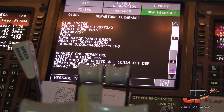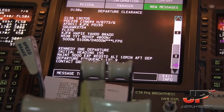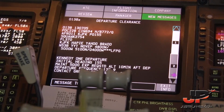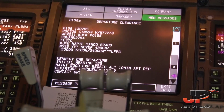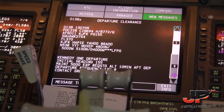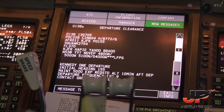That means it's a Kennedy 1 departure, the name of the departure, with initial heading 155. So just after takeoff we have to take heading 155, and we have to maintain 5,000 feet. And 10 minutes after departure we can expect our cruise level, which should be 370. We also have information regarding the frequency, the departure frequency 135.19, and when we are ready we contact ground on 121.9. That's all.